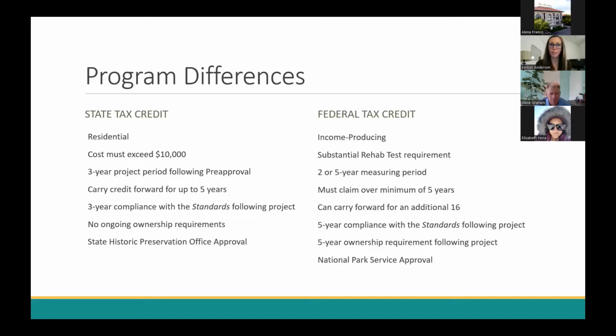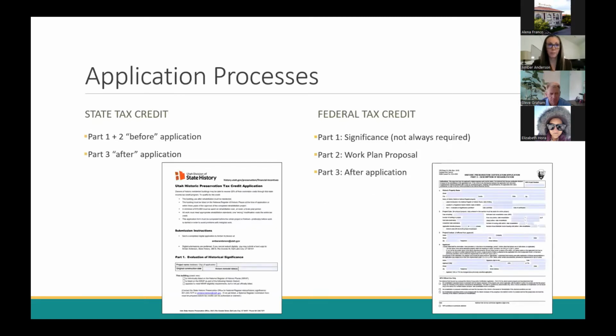If they don't quite understand something or they think something's a little fishy, I can help bridge that gap between the applicant and the National Park Service, who is back in DC and reviews multiple states. So they don't have the time to get into a lot of the details.